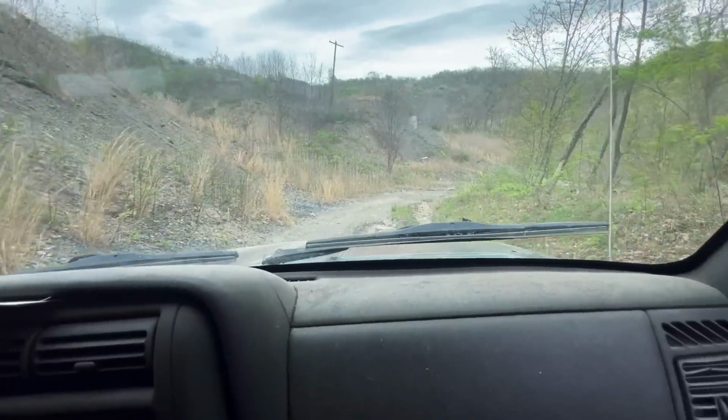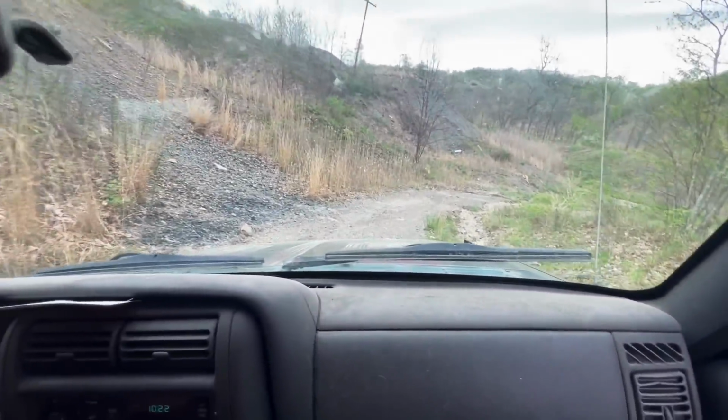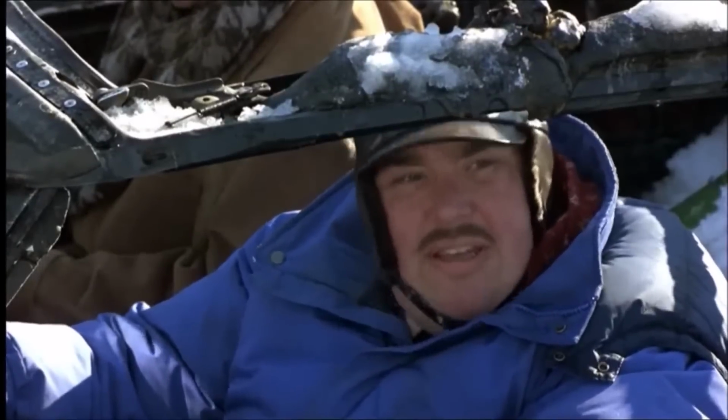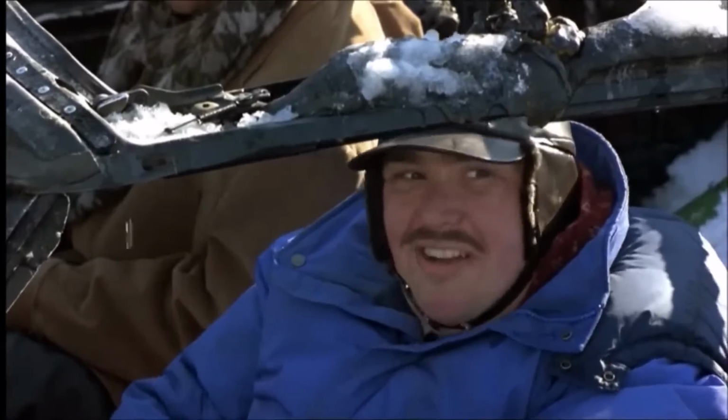Awesome. You've got no idea just how rutted that is there. But this old girl's taking it. Do you feel this vehicle is safe for highway travel? Yes, I do. Yes, I really do. I know it's not pretty to look at, but it'll get you where you want to go.